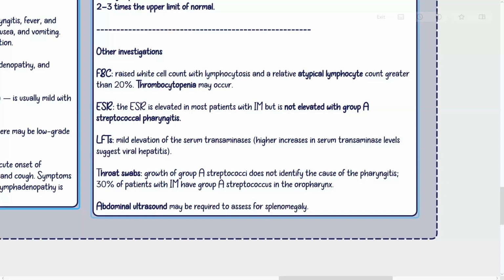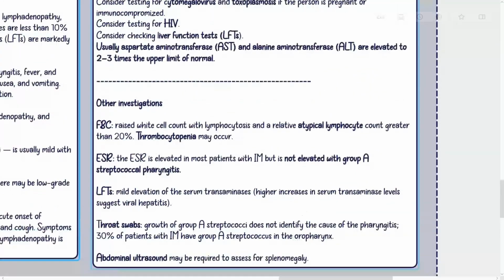Throat swabs. Growth of group A streptococci does not identify the cause of the pharyngitis. 30% of patients with infectious mononucleosis have group A streptococcus in the oropharynx. Abdominal ultrasound may be required to assess for splenomegaly.